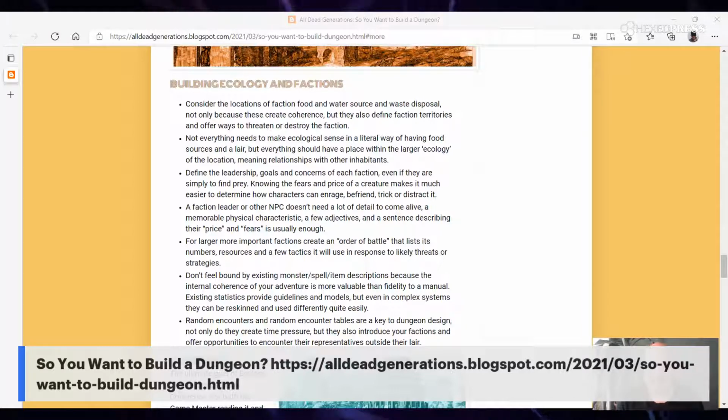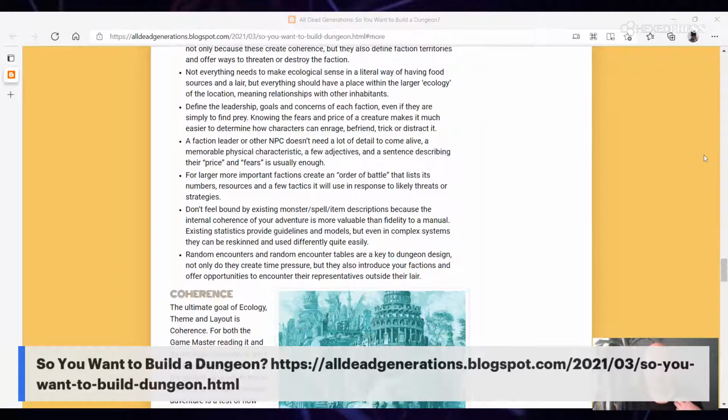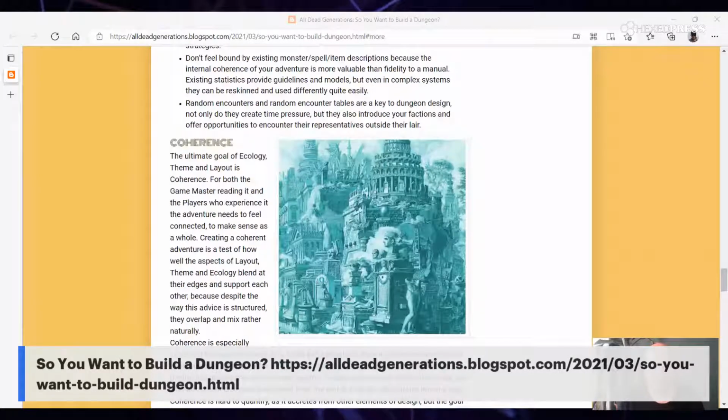Don't feel bound by existing monster, spell, or item descriptions, because the internal coherence of your adventure is more valuable than fidelity to a manual. Existing statistics provide guidelines and models, but even in complex systems, they can be reskinned and used differently quite easily. Random encounters and random encounter tables are a key to dungeon design. Not only do they create time pressure, but they also introduce your factions and offer opportunities to encounter their representatives outside their lair.